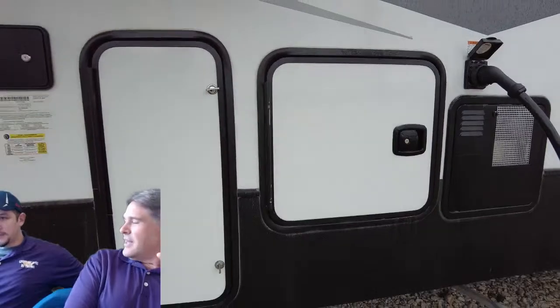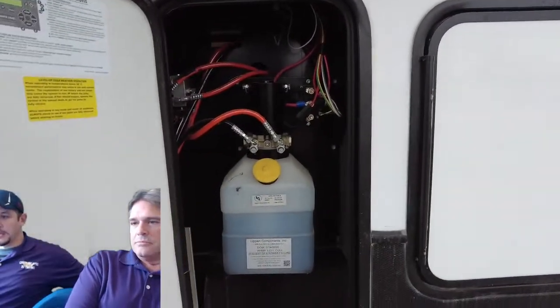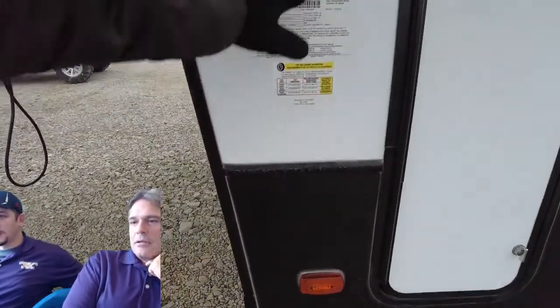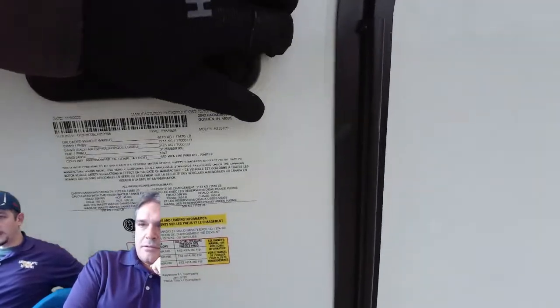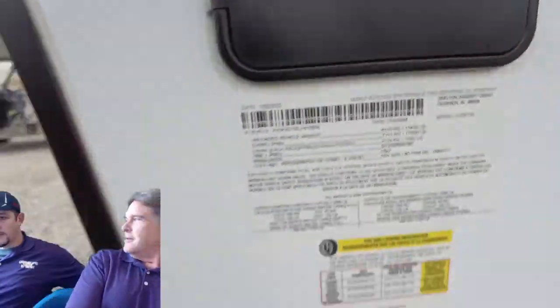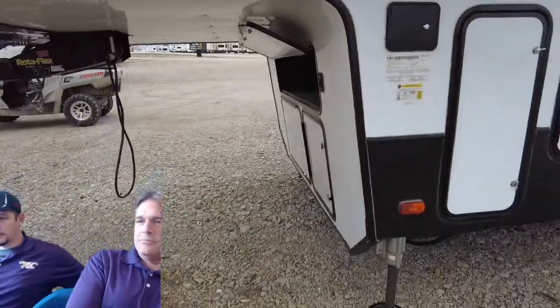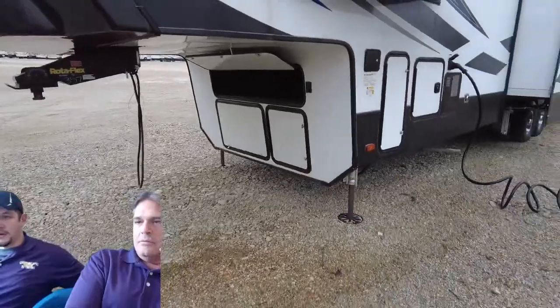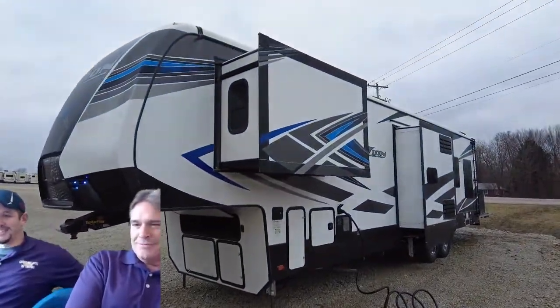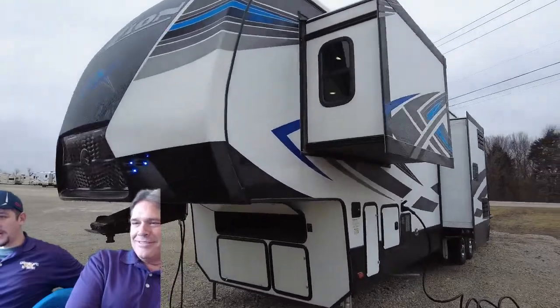I do love that this unit does have the slam latch baggage doors on this RV. They also include the hydraulic 6-point auto level system. It does include your generator on this, as well as the batteries. Now, are those hydraulic or electric jacks on that? Hydraulics. They're hydraulics. What size generator you got, Chris? That's a 5500 Onan generator, so it'll be able to handle all the power you can toss at it.